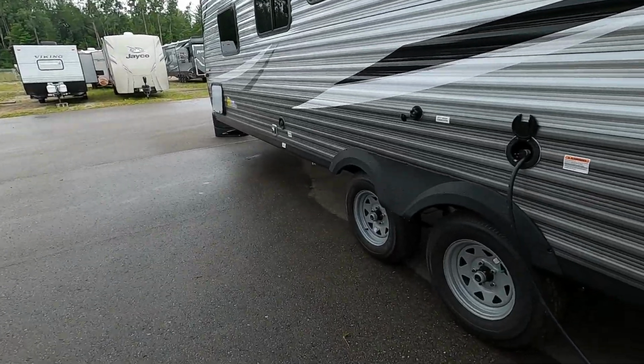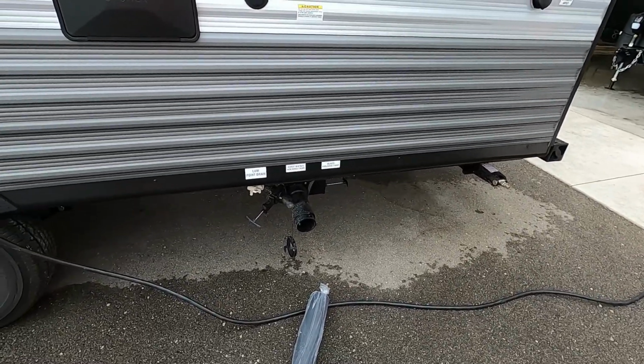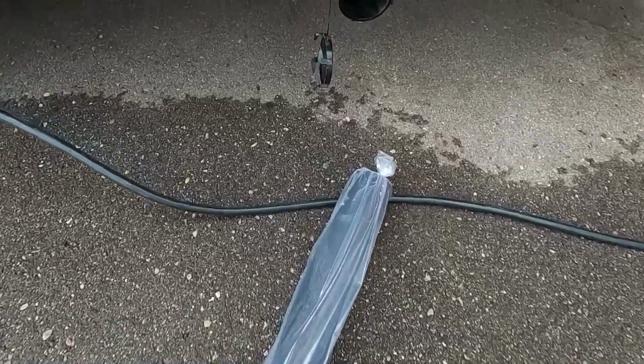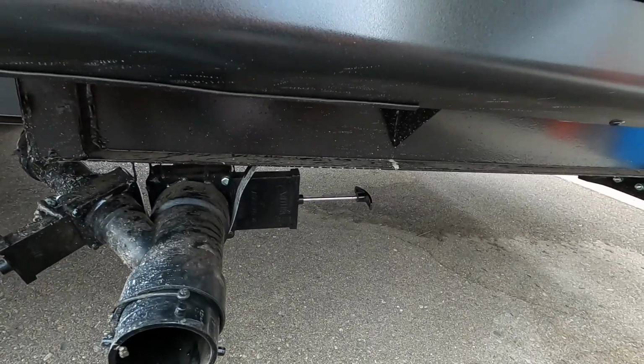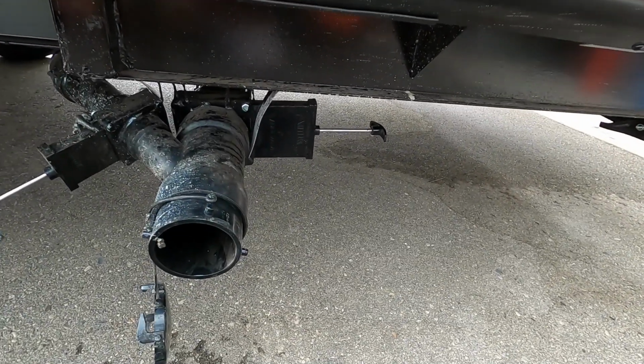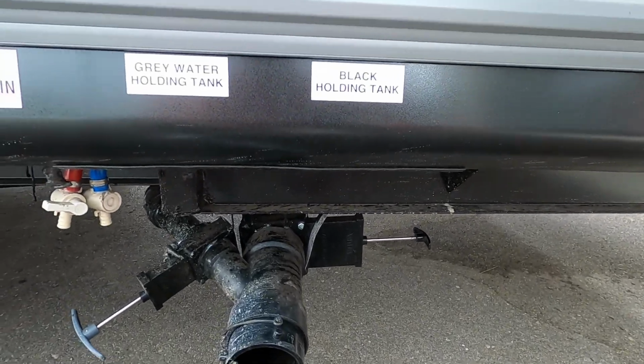Now park accordingly at the dump station. Your dump is going to be behind your rear tires, almost at the very rear of the unit, on the driver's side of your tow vehicle. Hook up your 10-foot hose and pull that black handle. That's going to be your sewage. Listen for that to be done draining. When it sounds like it's done, leave that black handle open.